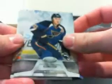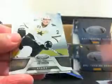Okay, Steen for the Blues, Thornton for the Sharks, Kopitar for the Kings, Erickson for the Stars, and Hossa for the Blackhawks, and a filler.